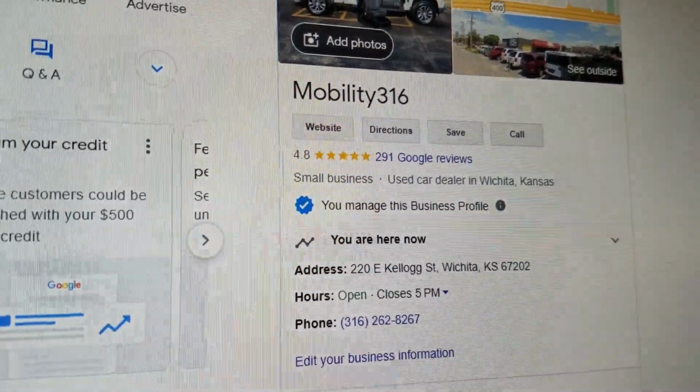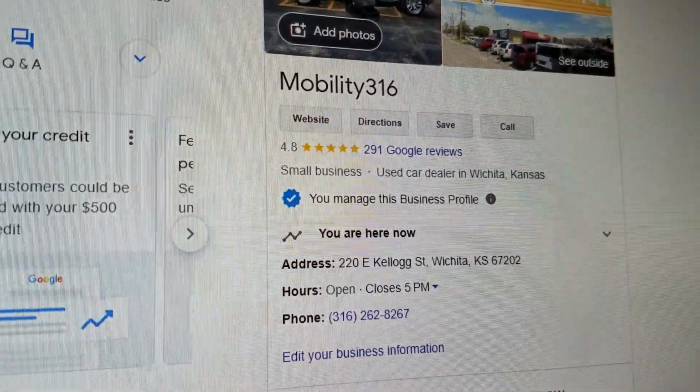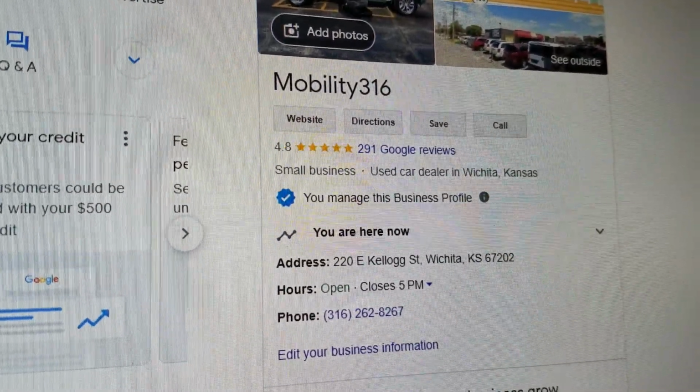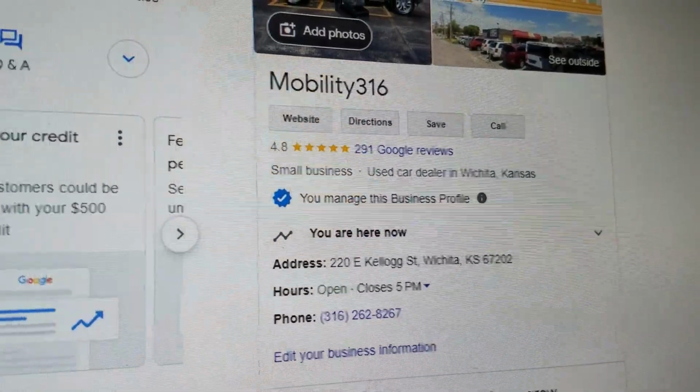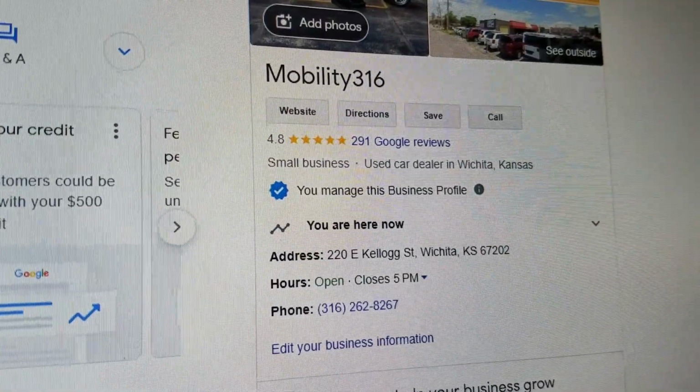And I hear horror stories all the time. People buying from private individuals. They buy a vehicle that's stolen. Yes, people will sell stolen vehicles. You give them the cash for it. Once the police catch up to you, you have to give the vehicle back. You don't get your money back.